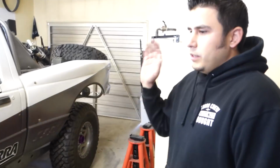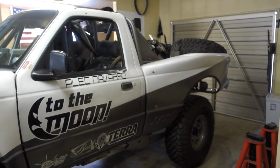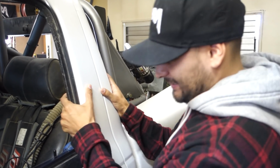You were running 35s and Alcoas. Yeah, forever the truck has been on Alcoa 15s and 35 projects, and the holes are getting so big out in the desert, I had to do something, so now we have the bigger tire combo. It looks awesome, and you know what's so cool is I love the single cab, dude. A lot of people don't end up keeping it, but honestly, it's freaking awesome.